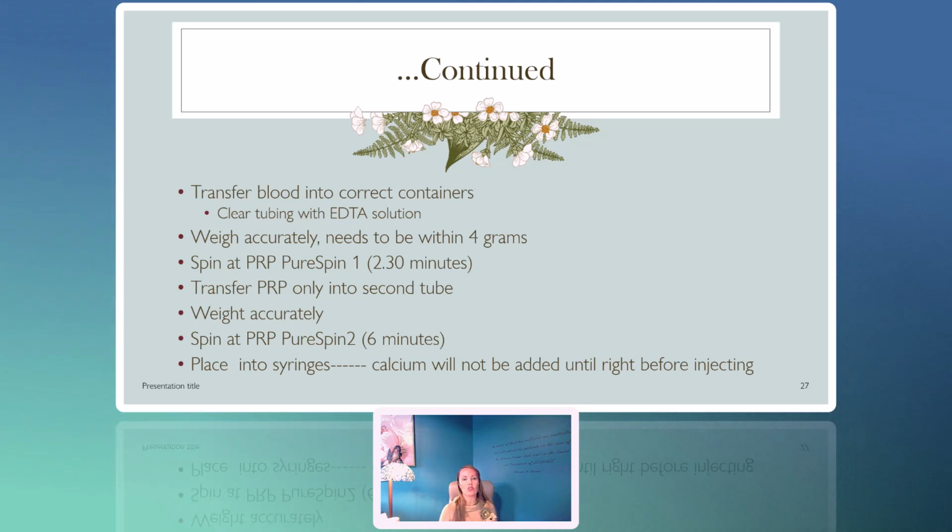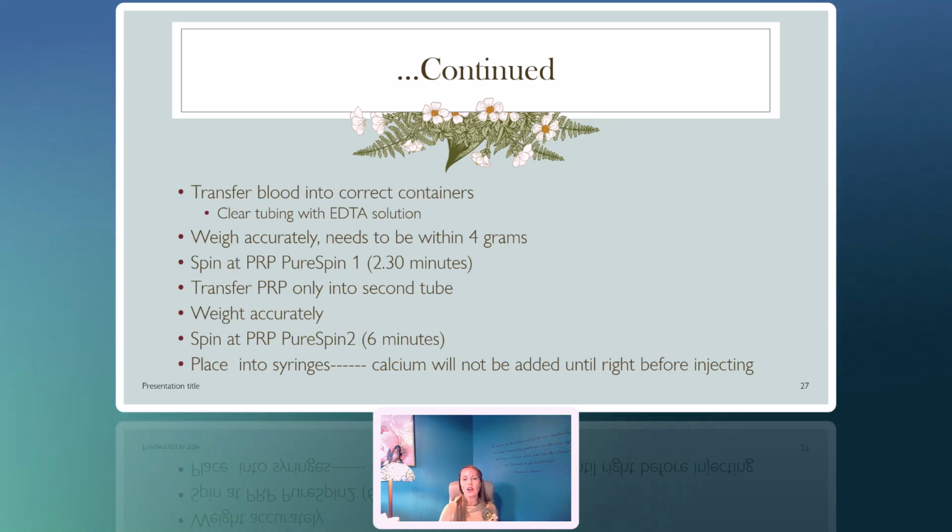Now, you want to make sure you spin it the first time for at least 2.5 minutes. Then you're going to transfer that platelet-rich plasma into another tube. You're going to concentrate it down even further. And usually that one is going to spin for about 6 minutes. You're going to place this into your different syringes.